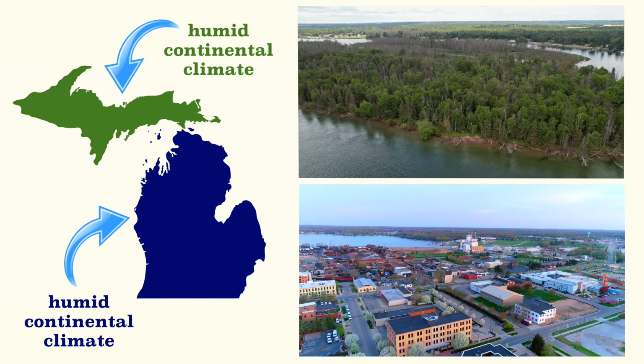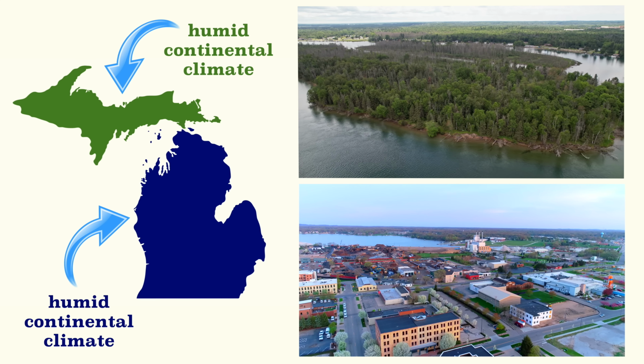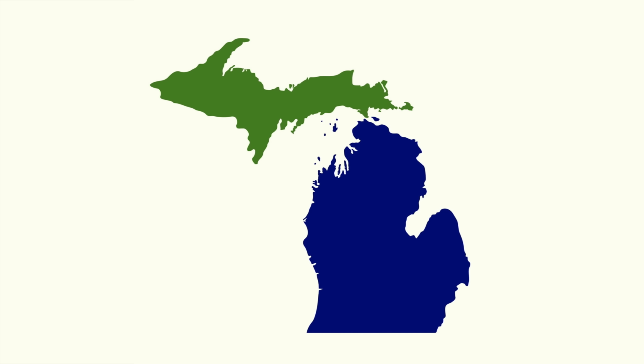But yeah, other than the fact that both have similar climates and border the Great Lakes, and you can use your hands to make the shapes of them, that's about all they have in common. So for the rest of this video, it's all differences, baby. First of all, the LP is bigger.